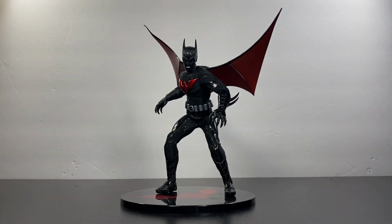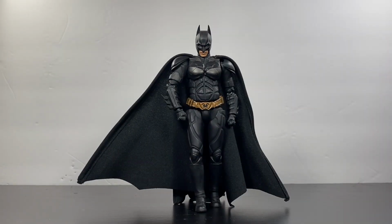He's an awesome guy. Now, coming in at number 4, we do have the SH Figuarts Batman The Dark Knight from the Christopher Nolan series, and this is who we had being played by Christian Bale. This Batman, in terms of the movie itself, I feel like really set the bar for what comic movies could be. I don't know anyone that hates this trilogy. Even though I personally had my nitpicks, it was very enjoyable, and SH Figuarts absolutely killed it with this figure.